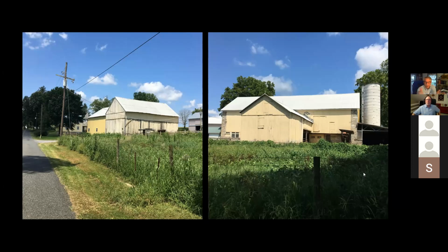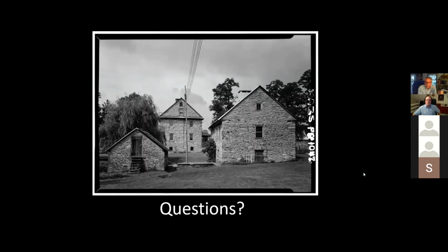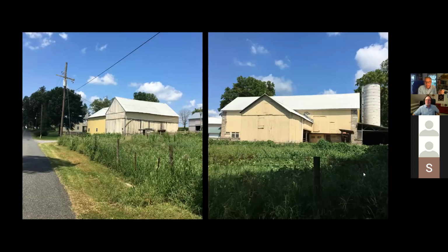Yes, in fact, I am actually done. My next view is questions. So it was excellent timing. This farm is not part of what is owned by the Friends of the Kauffman Farm. The Friends of the Kauffman Farm only own the other farm that we looked at with 120 acres. This farmstead is separate and it is privately owned.